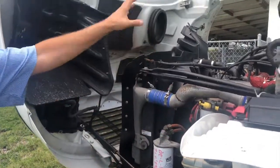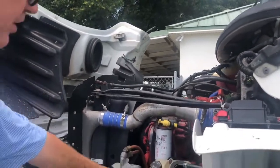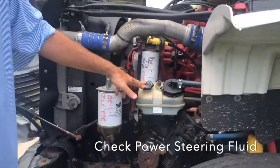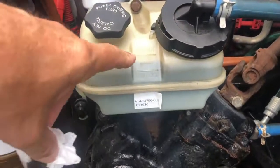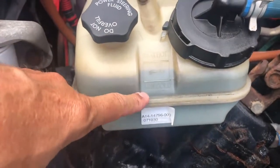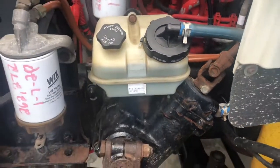Also, in a big vehicle like this, it's very nice. It's spacious and you can see a lot of things. For example, your power steering fluid. Most vehicles nowadays have actual levels on the reservoirs or containers that hold the fluids. You can see clearly right here it's marked maximum cold level, maximum hot. We're right in the range. Make sure the lid's good. That's your power steering fluid.